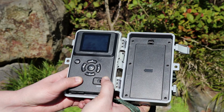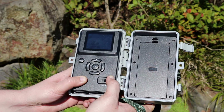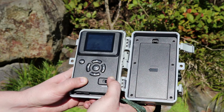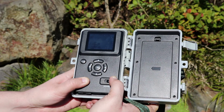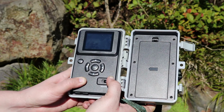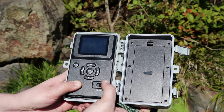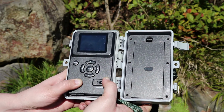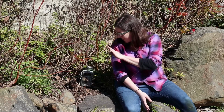Do we want to take pictures? Do we want to take video? What sensitivity level do we want? Do we want really high sensitivity, so anything that moves, even a blade of grass, it'll take a picture? Or do we want low sensitivity, where something near the camera moves and it would take a picture? Since we're close to the track plate, I'm going to put it on a low setting, and we're going to record pictures and video. Alright, so the camera's on, we've set it up, and it's facing towards our track plate. Hopefully we'll catch some animal movement tonight.